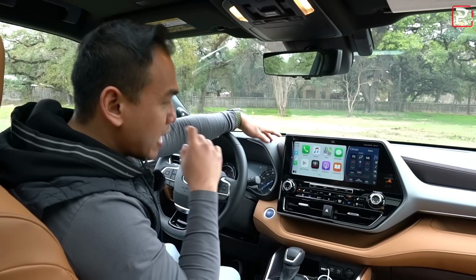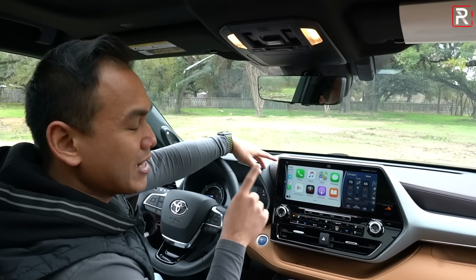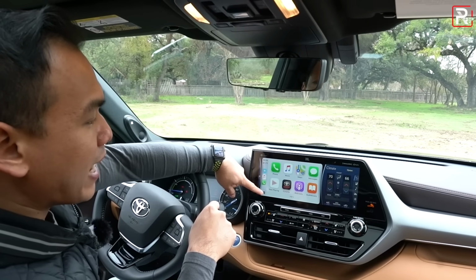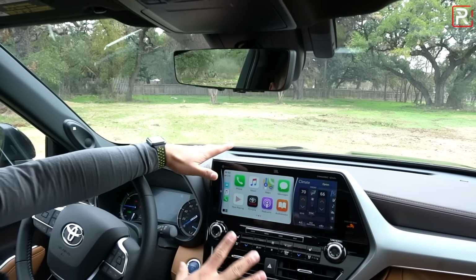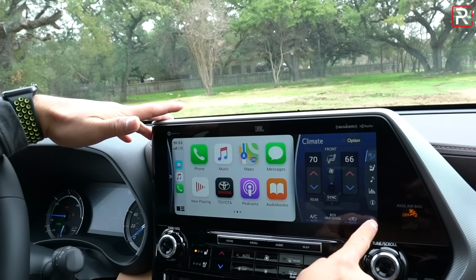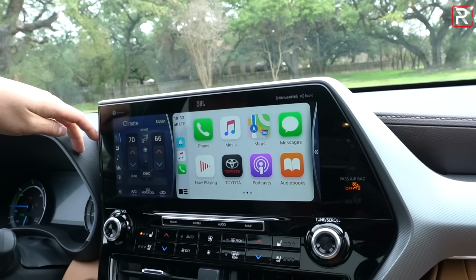Now, looking at the center stack here, this new 12.3-inch display is standard on Platinum, optional on Limited. It's about $1,000 extra if you want it on the Limited. As you can see here, Apple CarPlay does not take up the entire screen, which kind of annoys me. This climate screen here, I thought you could make it go away by pushing this. Instead, it just puts it on the other side.